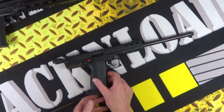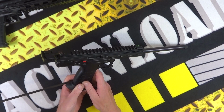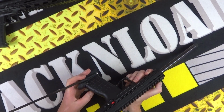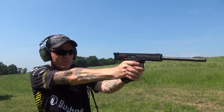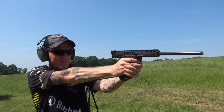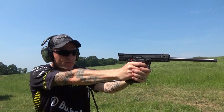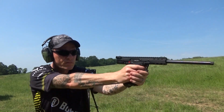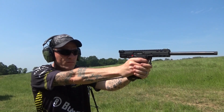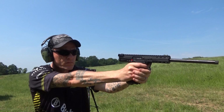So yeah, the Keltec CP33 gets an absolute thumbs up from the Rackster. One of my favourite 22LR long barrel pistols to date. It's just very, very nice indeed. Ergonomic, ambidextrous, plenty of Picatinny rail, decent sights, a heavy barrel. That is a winner. That is a winner.